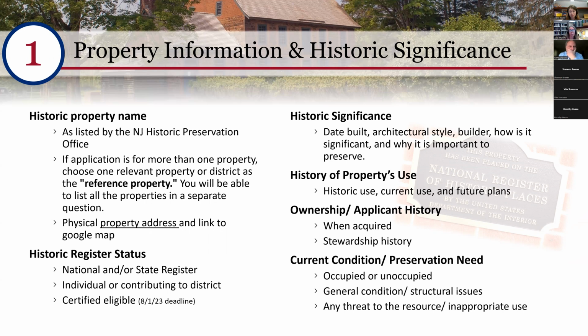If your project includes more than one property, you should choose one as a reference property. You'll be able to list all the properties in a separate question. Please include the physical property address and provide a link to a Google map. This will help us locate your property for the site visit.